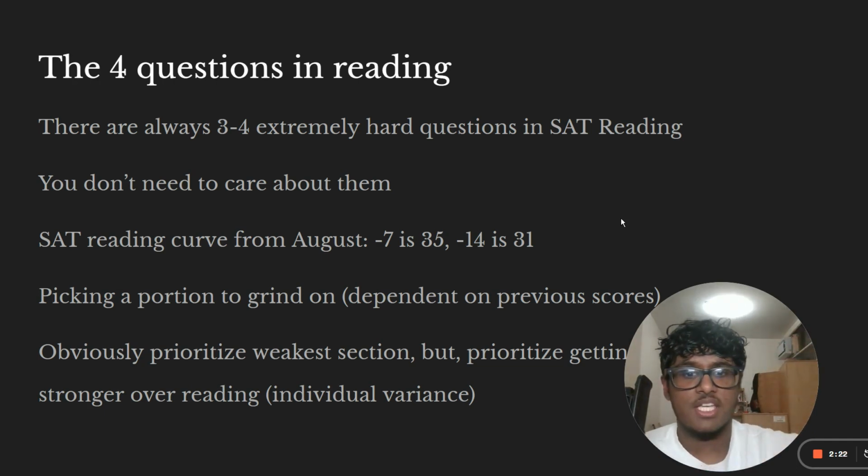But basically, you need to focus on this idea that you don't need to get it perfect in reading. It's actually extremely difficult to get all of those 4 questions correct, and you should just focus instead on perfecting the skills that you lack, right? Prioritize your weakest section, whether that's reading or grammar, but prioritize getting stronger in grammar versus reading, because perfecting reading is much harder, right? And that's how you really pick what you want to focus on primarily, but you should be focusing on both if you want a 750, right?